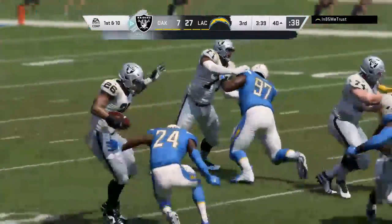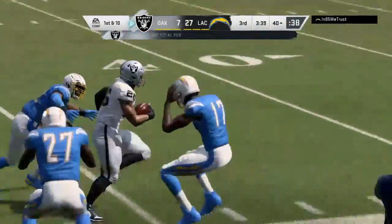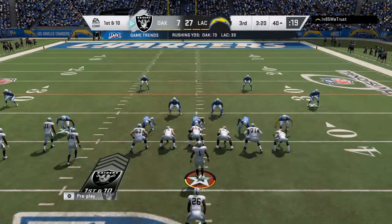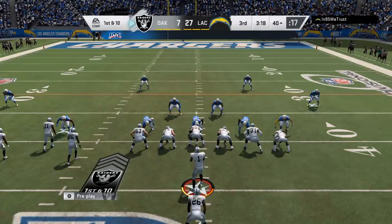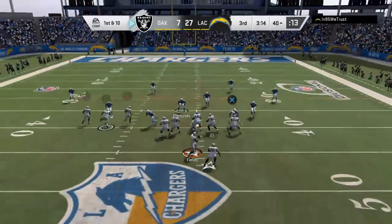And they've got it well across midfield down to the 40 before it's all said and done. It's a gain of 33 as we ironically approach 3:33 remaining in the quarter. So the big play moves them all the way across midfield to the 40 now for 1st and 10.